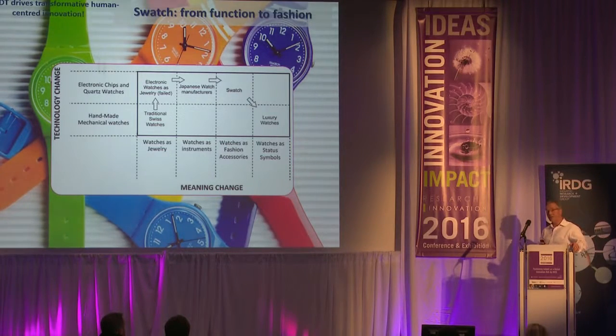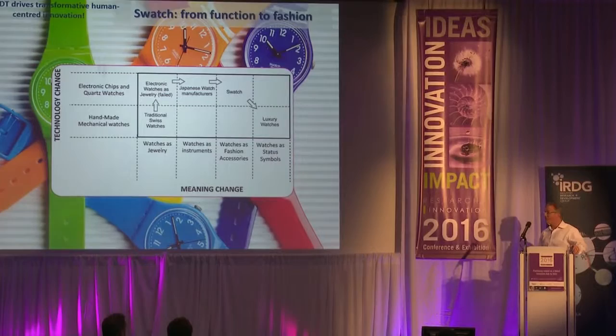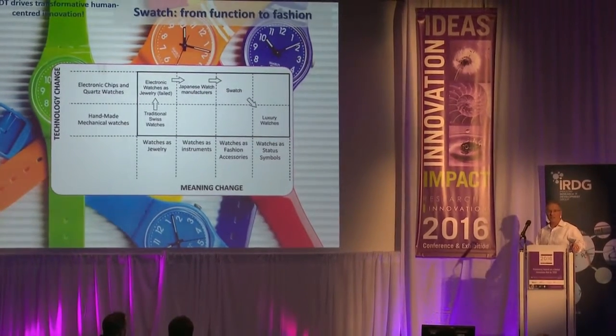So there's great opportunity for innovating along the dimension of the personal, the personal experience, and that's what design thinking is particularly good for. Not to the exclusion of technology, but really in leading technology and using technology when and as appropriate.